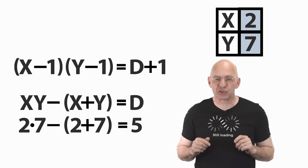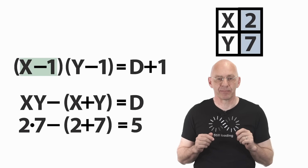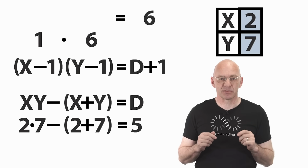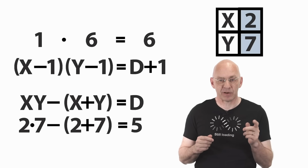Now, what about the top? x minus 1, that's 2 minus 1. 2 minus 1 is 1. And y minus 1, that's 7 minus 1, that's 6. 1 times 6 is 6. Works. That 6 is the difference 5 from before plus 1. 5 plus 1 is 6.